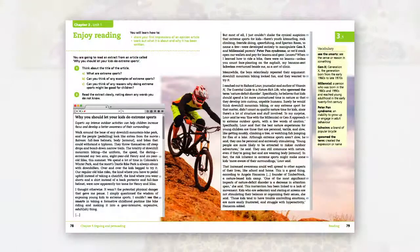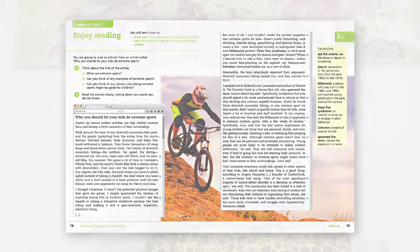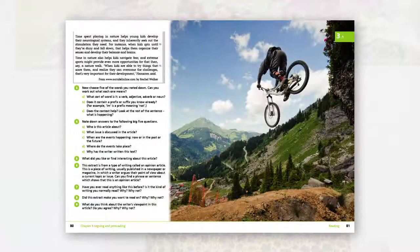We've included a wider range of longer texts. These are designed to build learners' reading stamina across the stages. Each chapter now opens with an Enjoy Reading unit. Learners read a substantial text and are asked to share their personal responses to it. At the end of the chapter, learners usually return to this text and are asked to apply the analytical skills they've built in earlier units.